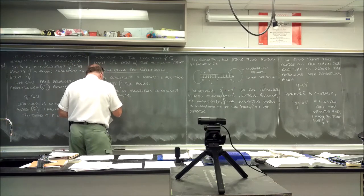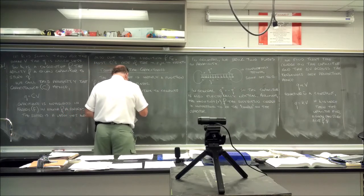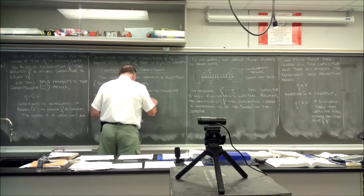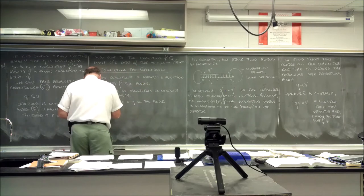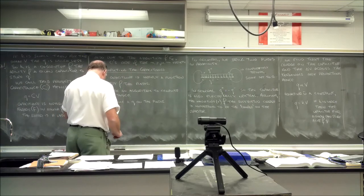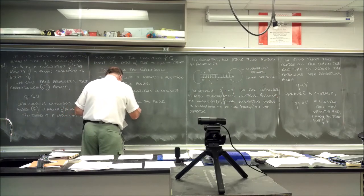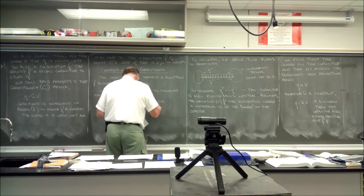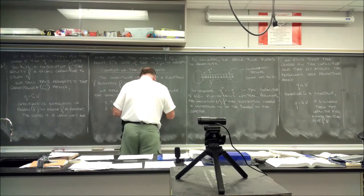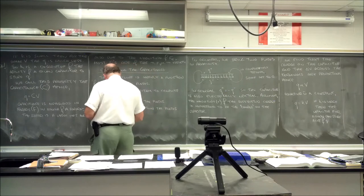First, assume a charge of Q on the plates. Two, compute the electric field between the plates using Gauss's law.